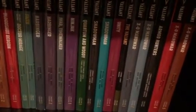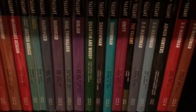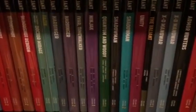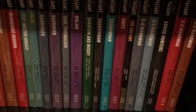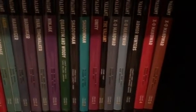Quantum and Woody Volume 1. The green cover is out of print, but they just recently reprinted it in a red cover, I want to say. So you can still get Quantum and Woody Volume 1. Shadow Man Volume 1 out of print. Great read. Justin Jordan's run. I personally love it. Shadow Man is one of my favorites from Valiant. Shadow Man Volume 2. Unity the Valiant.